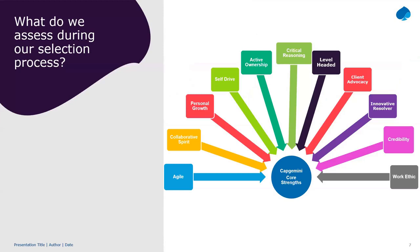So what do we assess during our selection process? You can see here there's a variety that we look out for, and I'll just touch on a few. Work ethic: we want you to have a good work ethic. By having that, your performance increases, so your work gets better, which is a thumbs up. You also start to enjoy your work if you have a better work ethic, which is a bonus to yourself because your morale increases. So that's great for us to see.